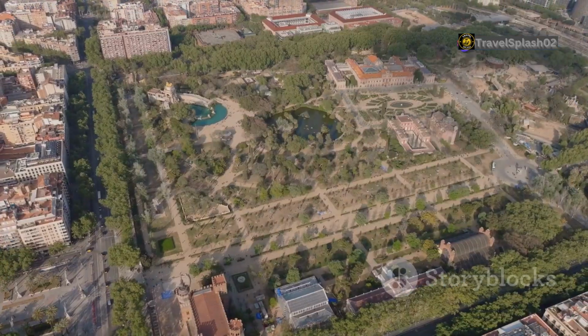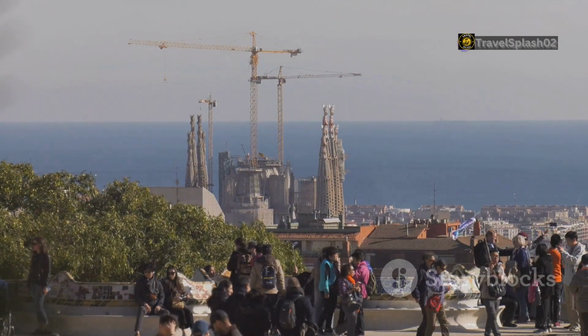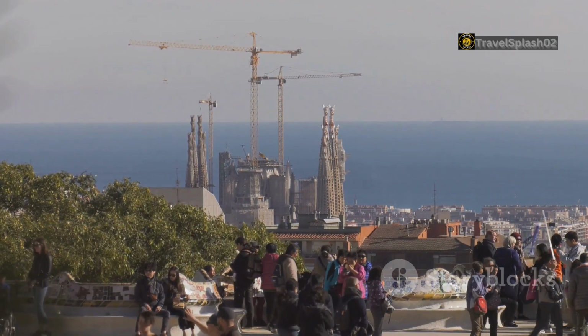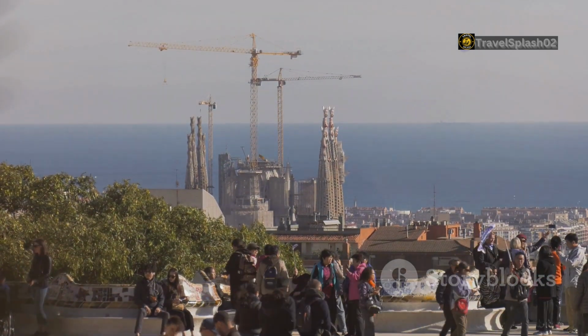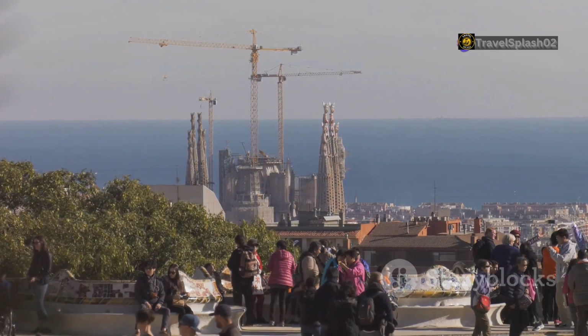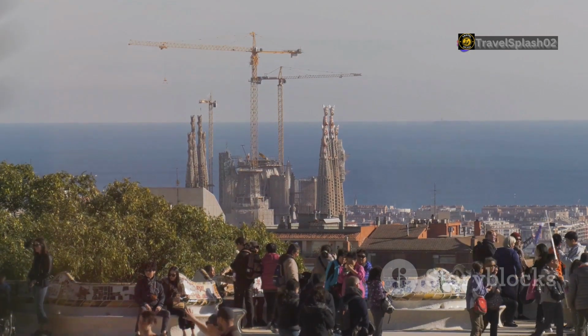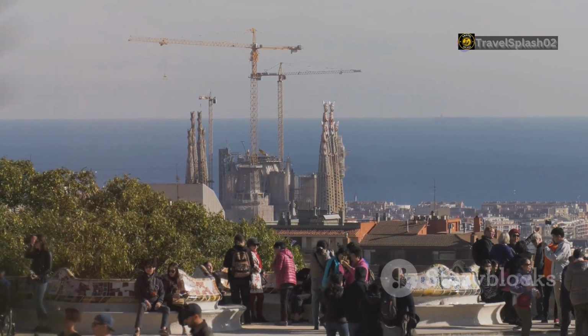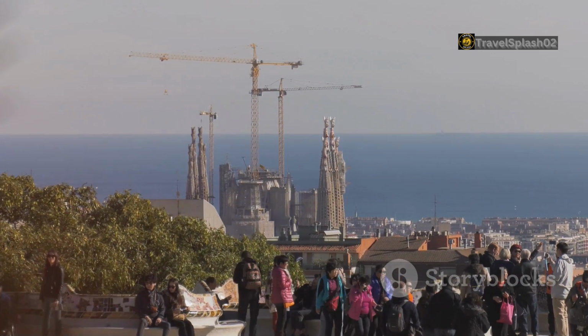Park Güell's history. Park Güell was never intended to be just a park. It was originally envisioned as a utopian residential community set within a large green space. Eusebi Güell, a wealthy industrialist, hired Gaudí to bring this vision to life. Gaudí dedicated 14 years to the project, but after Güell's death in 1914, his heirs decided to halt construction since not a single house had been sold.